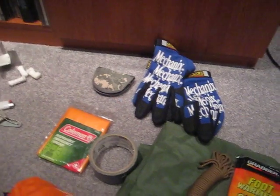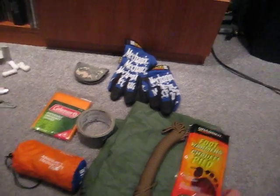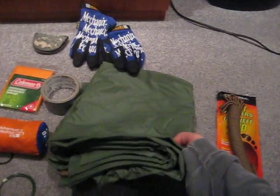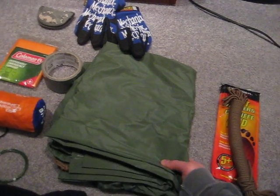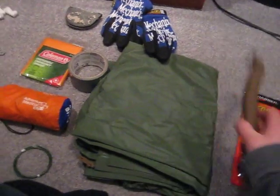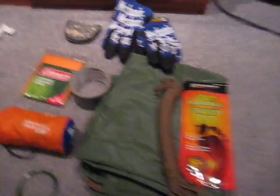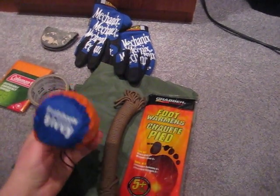Sewing kit. Those gloves are going to come apart. Your clothing might come apart. These are all things that you might need. USGI poncho. This is a Stearns knockoff poncho, but it's about half the weight, so I enjoy carrying that. I got 100 feet of paracord, some foot warmers, and then this I had mentioned to my friend. This is the AMK Adventure Medical Kits Thermo Bivy.